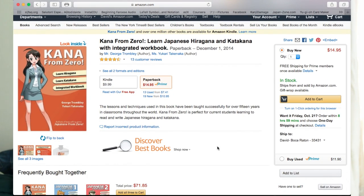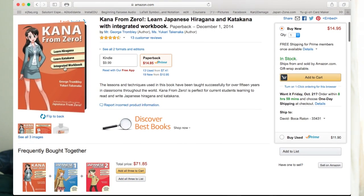Now, George Trombley's Japanese from Zero series also has a textbook specifically for learning just kana. It looks great. I've never actually bought it, but it seems to be in the same exact style as his other textbooks that I do have, and that probably means it's going to be good. He also has some other textbooks dedicated to just hiragana and just katakana. Those, I probably wouldn't spend my money on. I would just spend my money on his full kana book to teach you hiragana and katakana, if you want to learn that way. Get them out of the way first.